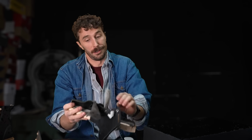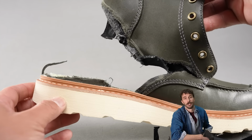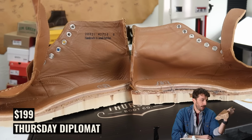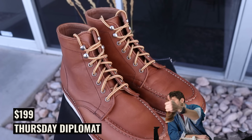Okay. Once again, not that tough though, because just like last time, the leather ripped. See that? That is not what you want to see. So then are these worth the price based off other similarly priced boots, like the $199 Thursday Diplomat? It speaks for itself. It's got leather, it's got higher quality materials, clearly better. I don't even have to go through it.